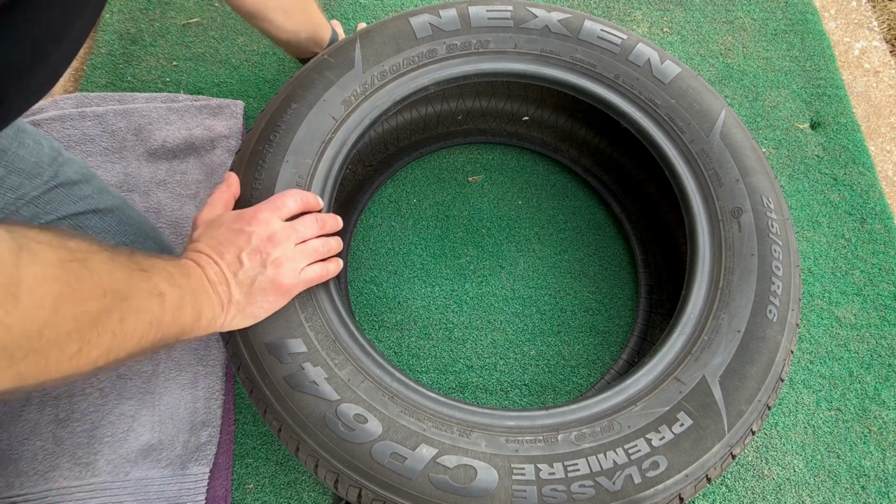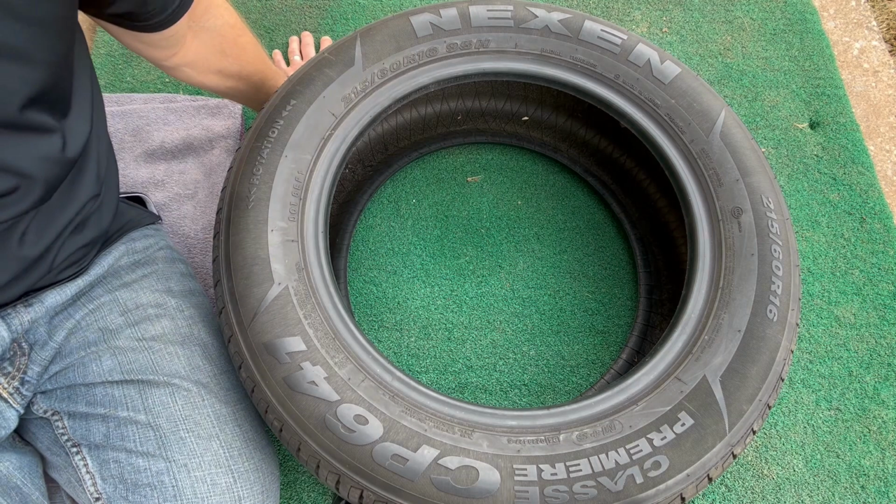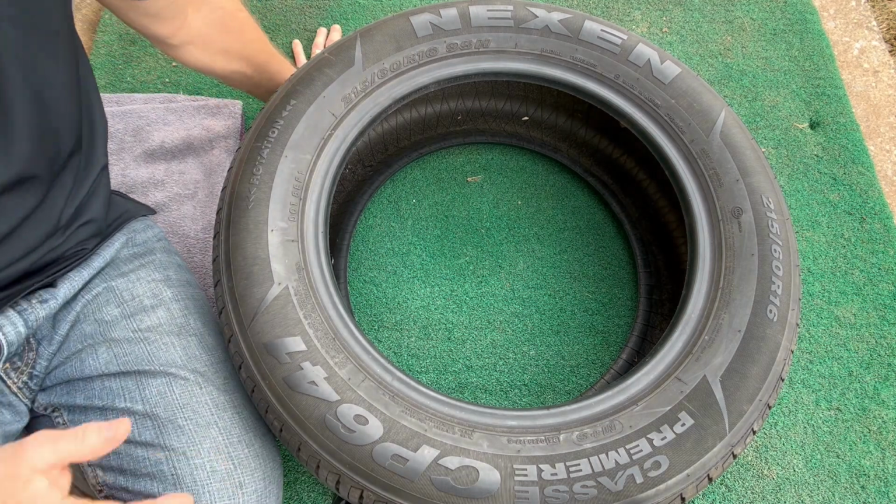All right, so I got myself out from underneath the tire, and now we're going to learn about some of the wording and some of the numbers on the side of this tire.